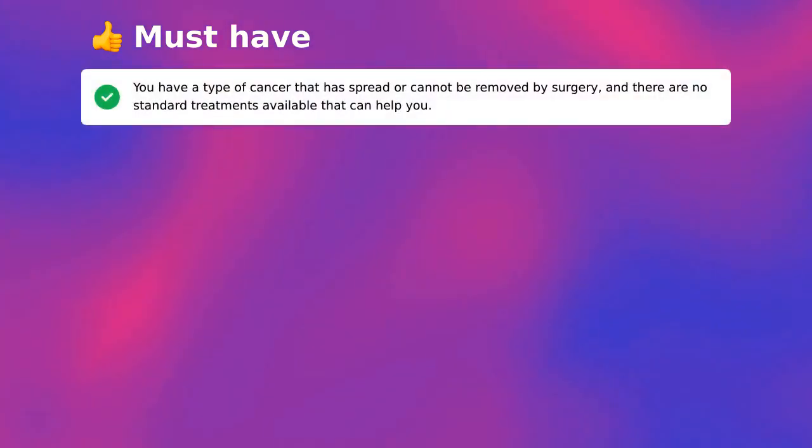Who is eligible to participate in the trial? To qualify, a few things must be true for you. You must have the following: you have a type of cancer that has spread or cannot be removed by surgery, and there are no standard treatments available that can help you.